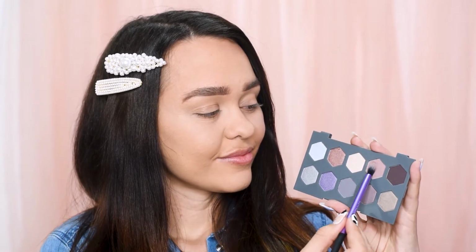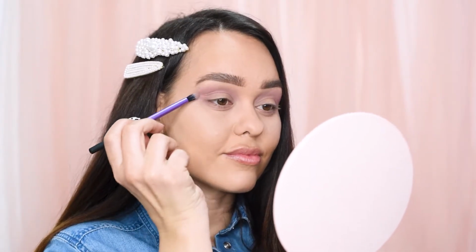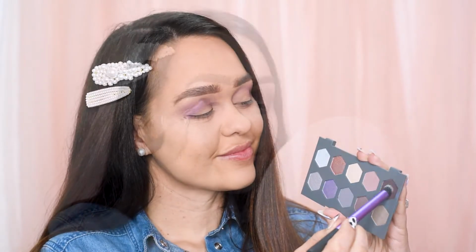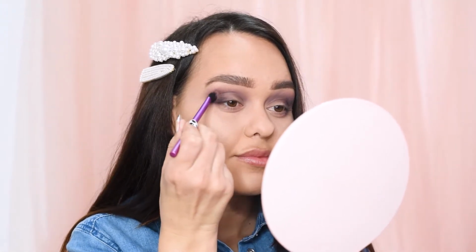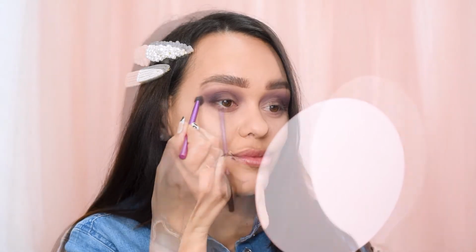I will start with my eyes and use this as my transition shade. Blend that into the crease and bottom lashes. Then I will add this beautiful purple color just below my transition shade and blend the harsh lines. Apply the same color to the bottom lashes.